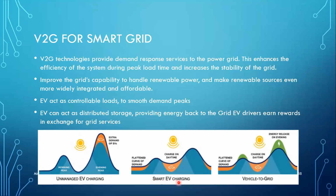If we allow the smart EV charging solution, then when solar power is available during the daytime, we can program the electric vehicle or the electric charger to charge the vehicle during this time. Or, instead of charging at night, we can program the inverter to start charging during the off-peak hours.